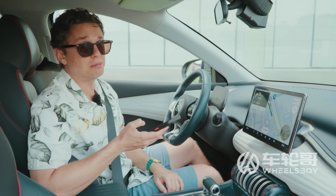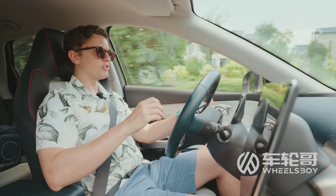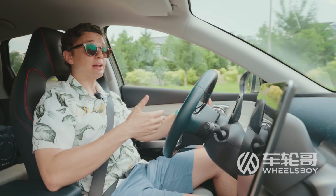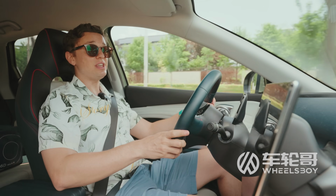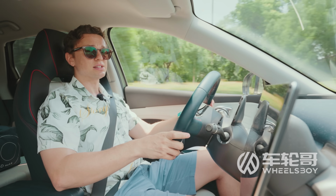The BYD Yuan Plus was one of the first Chinese vehicles I'd ever driven where the ride, the handling, the overall driving experience felt high quality, felt very solid, and after 20,000 kilometers, I still feel that way. This thing is good, and not just compared to other Chinese EVs. I would say it stacks up well against EVs from really any brand in this segment.